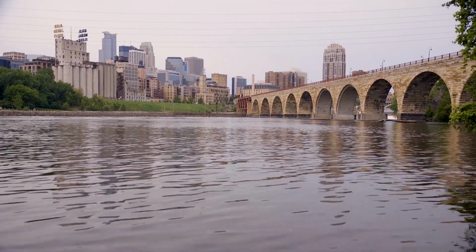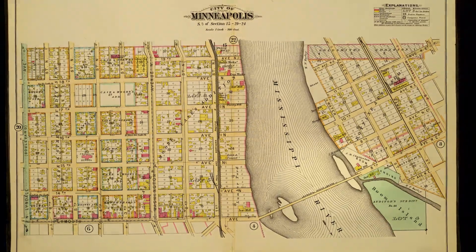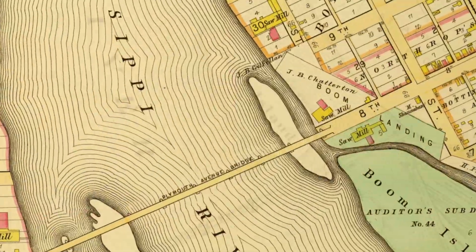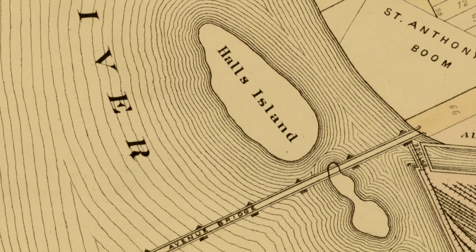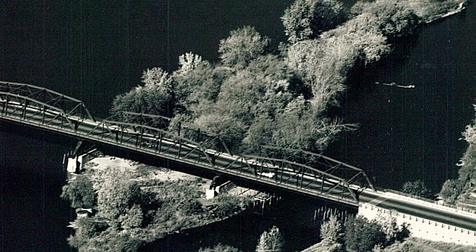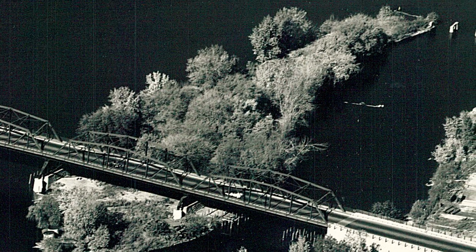The history about Halls Island is actually very unique. Halls Island used to exist back as early as 1895, when it was first identified on some of the first mapping for the city of Minneapolis. And for a while there, they actually had constructed a bathhouse on the island, and so citizens in the city could come and recreate there and gain access to the river. And so that was a part of the reason why we wanted to recreate Halls Island: to bring back a piece of history.